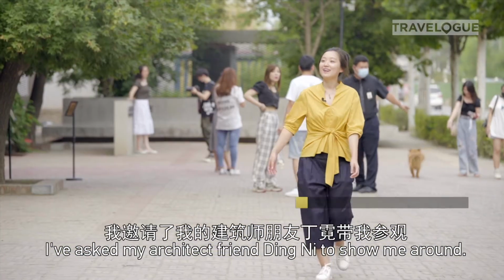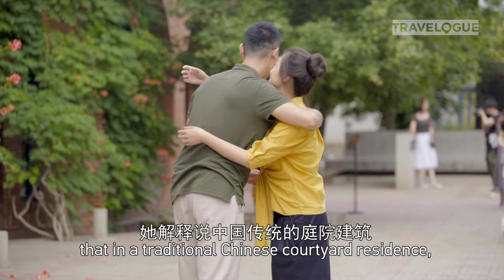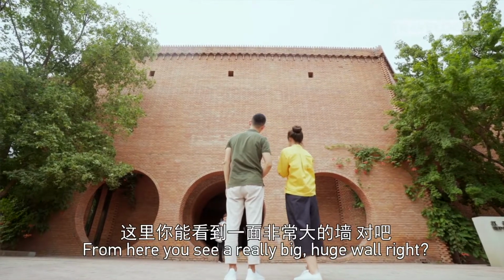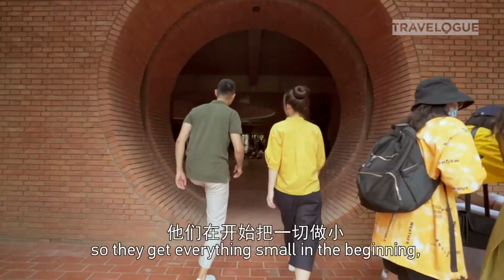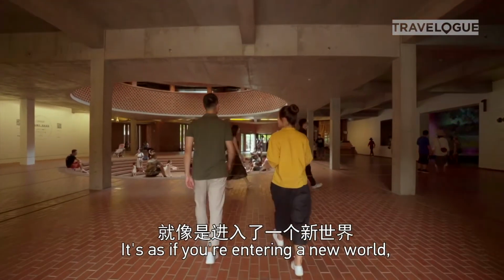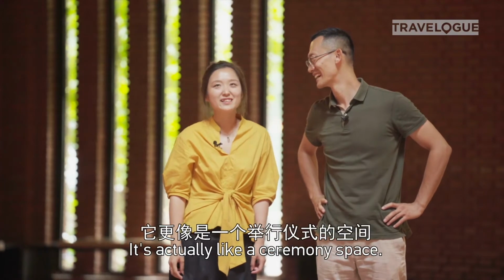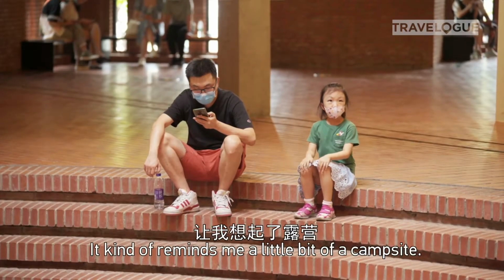I've asked my architect friend Dingni to show me around. She explains that in a traditional Chinese courtyard residence, the house and garden are connected, so entering the museum is like entering a house. From here you see a really big, huge wall, right? That is small circle as the entrance. In order to make you feel relaxed, informal, so they get everything small in the beginning and they're gonna open up later on. It's as if you're entering a new world, and you're immediately drawn to the atrium in the centre. So this is what, like the living room? Or? It's actually like a ceremony space, and then it's also reflects the Chinese courtyard, the yard in the centre. It kind of reminds me a little bit of like a campsite.